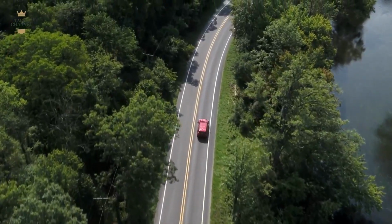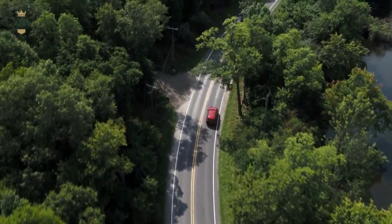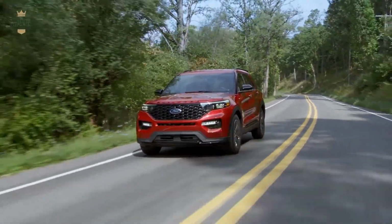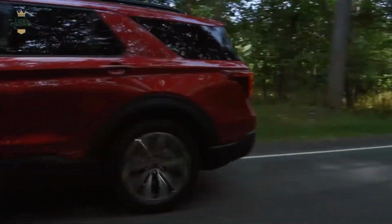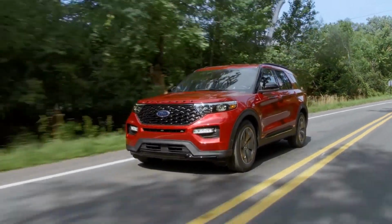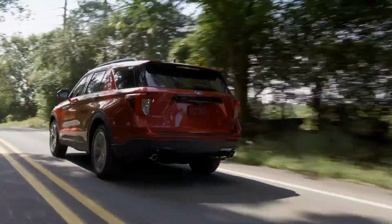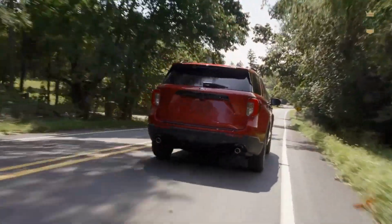The Explorer ST Line is powered by the standard 2.3-litre EcoBoost engine, with 300 horsepower delivered to the road through a familiar 10-speed automatic transmission. Ford says the Explorer ST Line's exterior mirrors a fully equipped Explorer ST, complete with a blacked-out front grille, dual exhaust tips, 20-inch machined alloy wheels, and dark-tinted headlights and taillights. Rounding off the changes on the outside is the glossy black model name lettering on the hood.